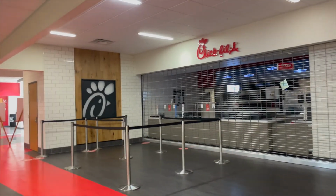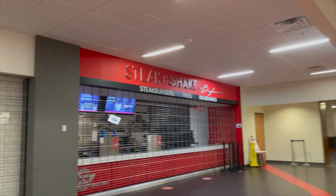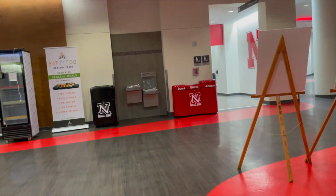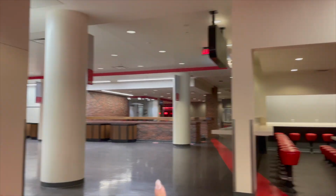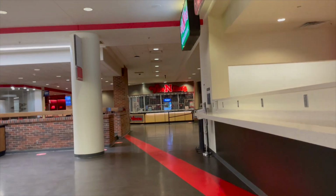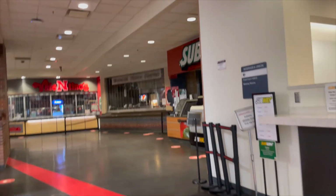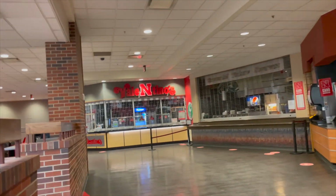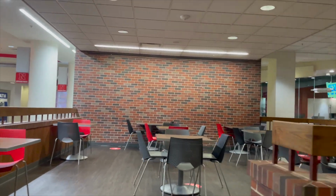Jadi di sini tuh ada restoran-restoran gitu. Kayak there's Chick-fil-A, Steak and Shake. And then there's the food court over there. There's Subway, Chinese, and Valentino's, which is pizza. Here's like the food court. People usually sit down and eat.